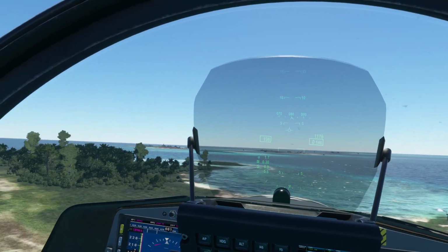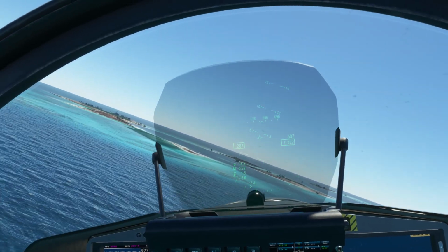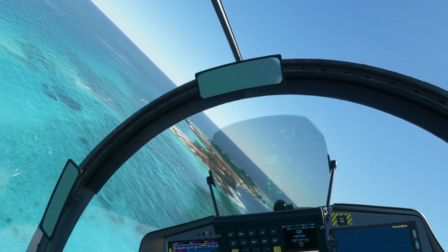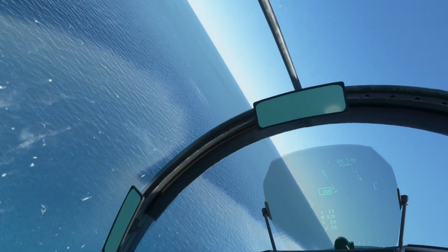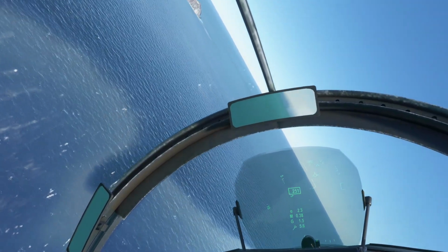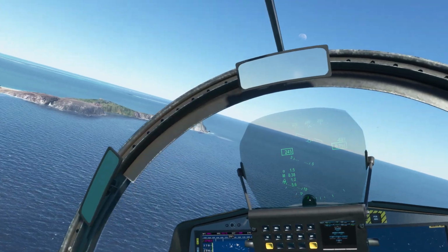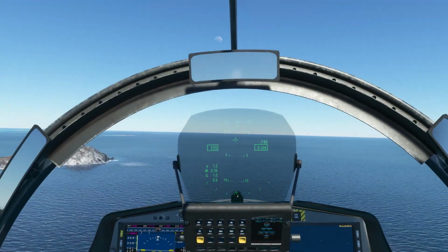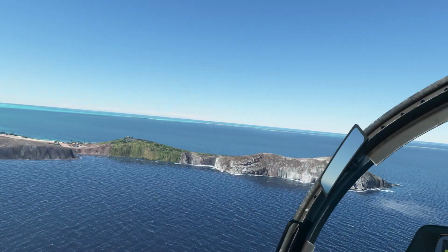Right, but this time I will try keeping the speed up to about 240 knots until I'm kind of established on the final heading. See how that works for me. This is 600 feet-ish, 250 knots, pretty close. Having great fun down here in the Caribbean. Right, so let's keep to say 240 and 600 feet.